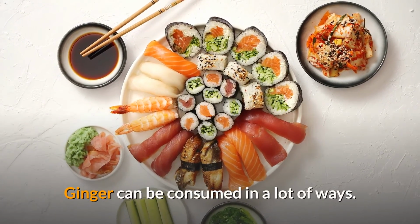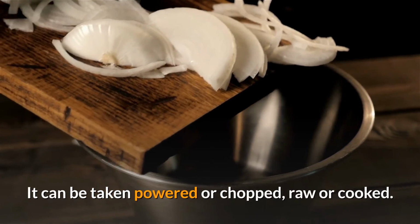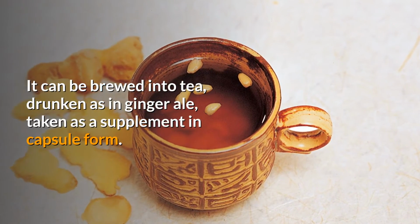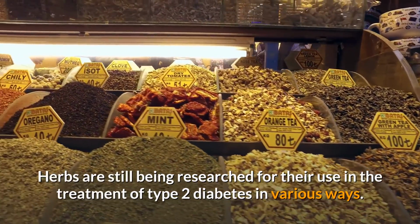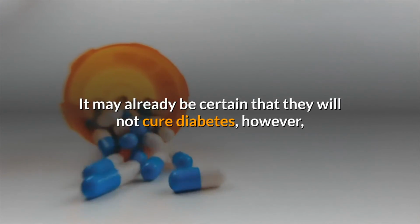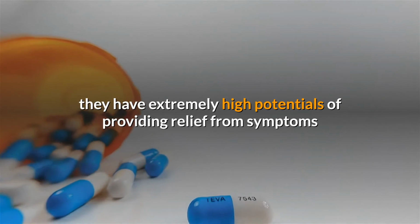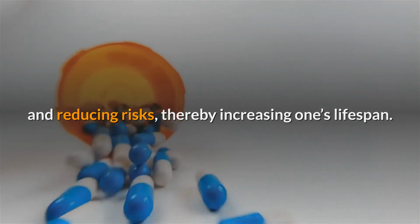Ginger can be consumed in a lot of ways. It can be taken powdered or chopped, raw or cooked. It can be brewed into tea, drunk as a ginger ale, or taken as a supplement in capsule form. Herbs are still being researched for their use in the treatment of type 2 diabetes in various ways. It may already be certain that they will not cure diabetes. However, they have extremely high potential of providing relief from symptoms and reducing risks, thereby increasing one's lifespan.